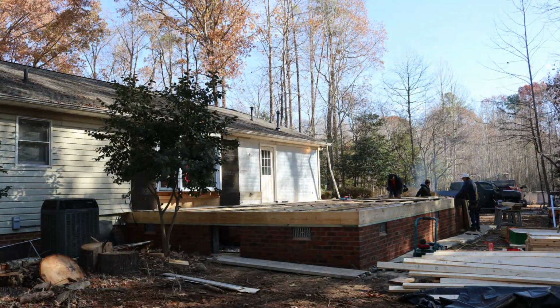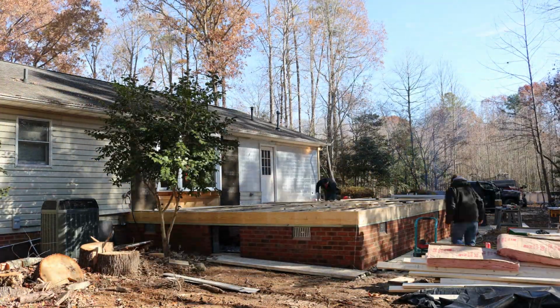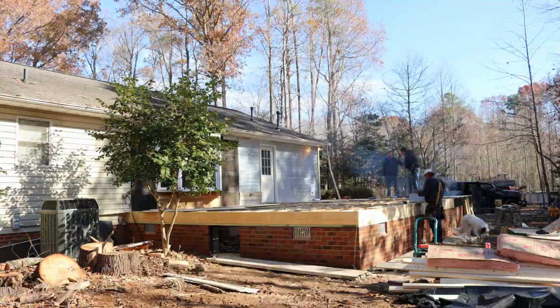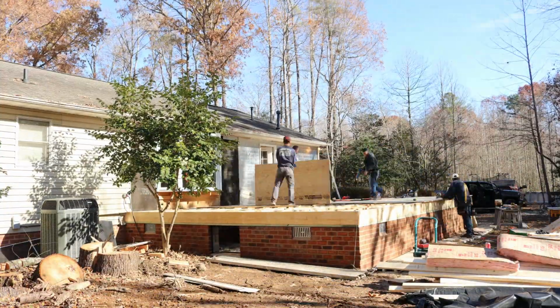We passed inspection, which means we can start with the subfloor and framing walls. The crews are here, and they're getting the work. We've got to get some insulation, but let's watch this magic happen.